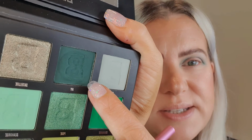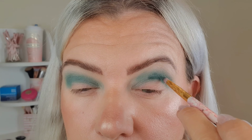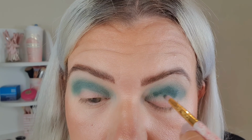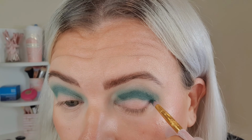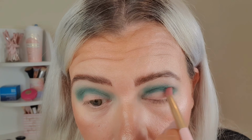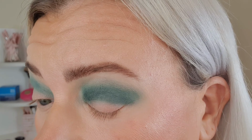Yeah, so kind of like that, and then a little bit lower again where my actual crease is. I'm going to go in with Ivy, which is the darkest green in the palette, and a smaller brush, and I'm just going to blend that right into my crease. Okay, so like that, that's actually really quite nice.